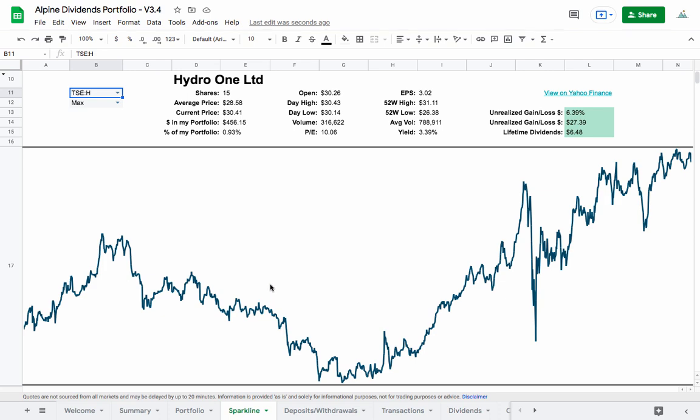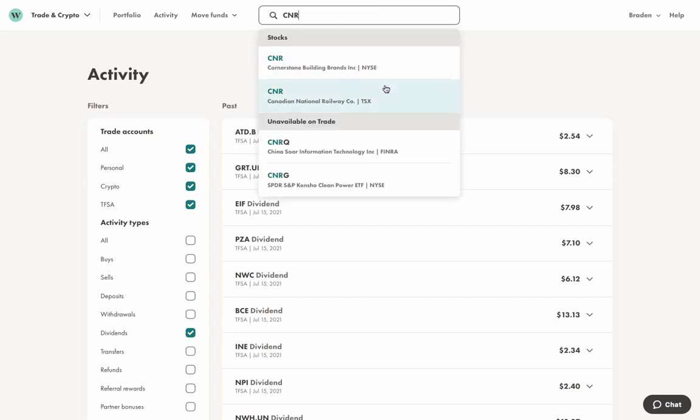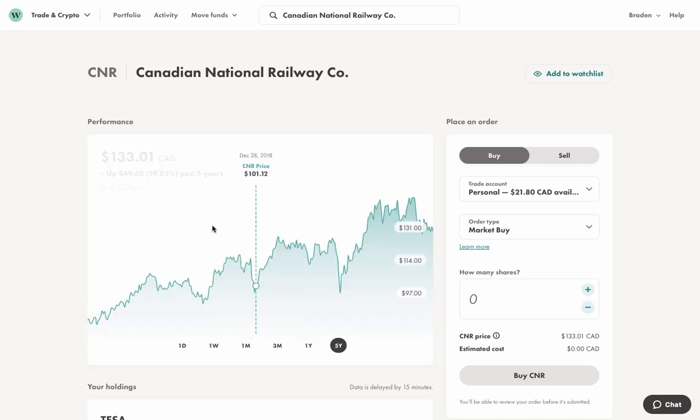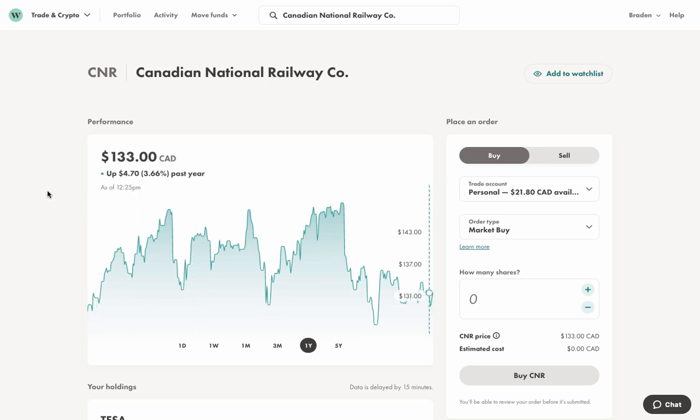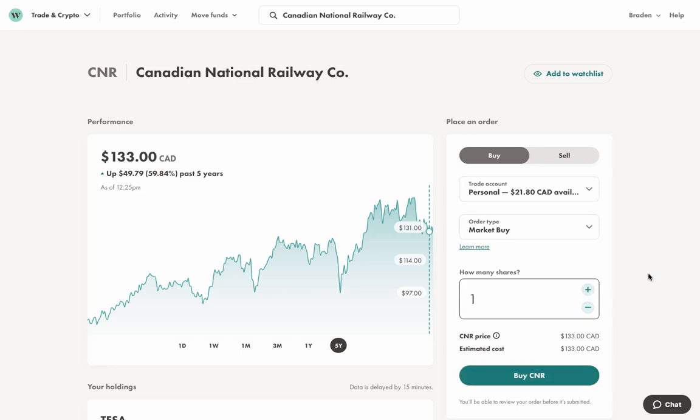So let's jump back into Wealthsimple Trade and purchase these stocks. The first one was CNR that I wanted to pick up. That's going to be Canadian National Railway on the Toronto Stock Exchange. Again, you can see the exact same chart here. They're up 60% in the last 5 years, and they're basically just up 3% in the last year. So you can see their long-term performance is pretty good, but they've just suffered a little bit here. And I'm going to capitalize on that with just a single market buy.